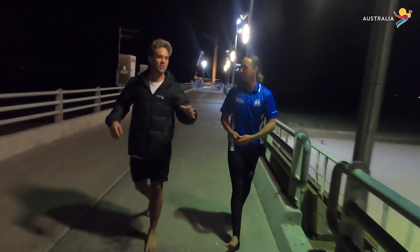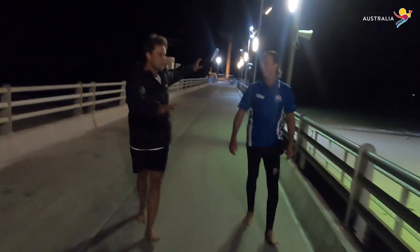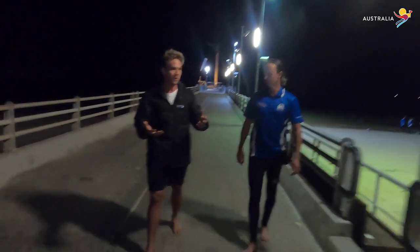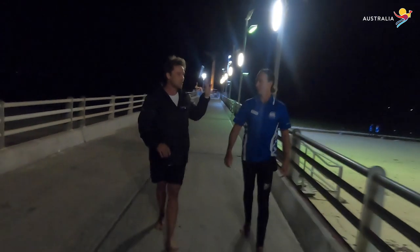I've been here a couple of times over the years and you come down and it's usually just chock-a-block full of people watching the dolphins. You all line up in massive lines. You get to actually feed the dolphins. But at the moment, we're going to be showing everyone watching a real up-close look at each individual dolphin.